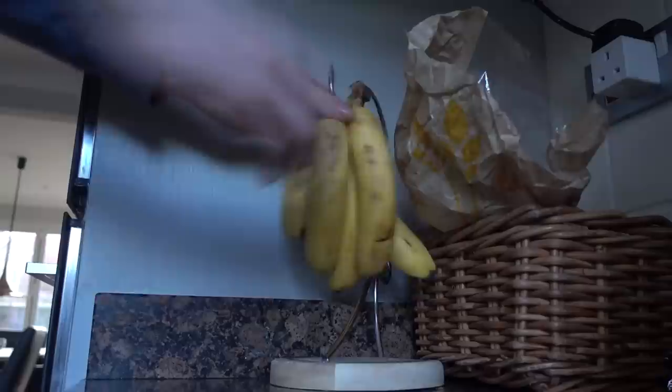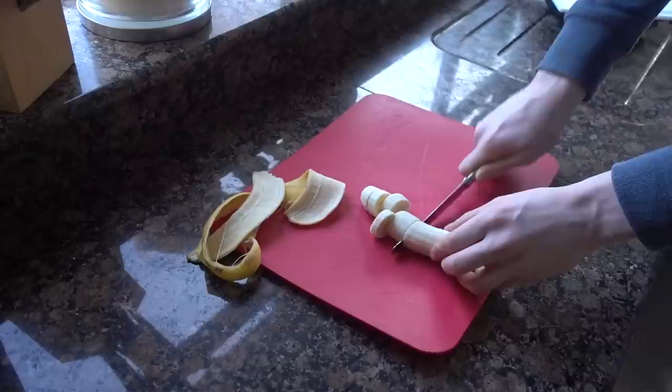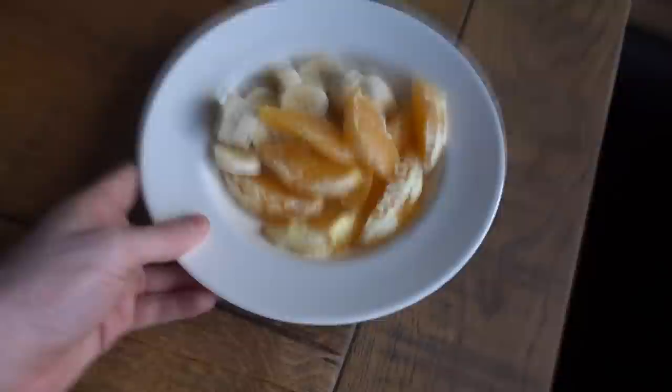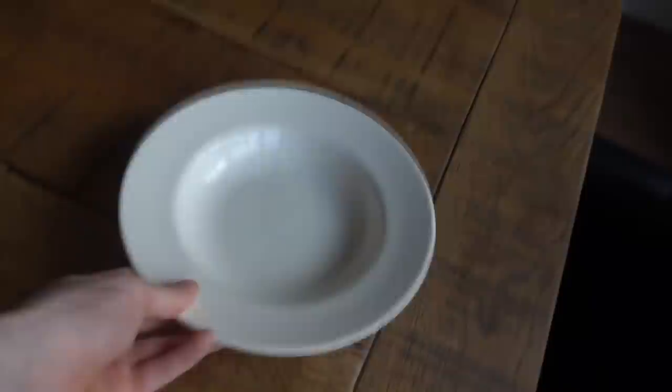Okay, so next we have got fruit. I'm gonna make this now. He has either fruit or nuts as a pre-workout meal. So I've got my fruit. Right. Fruit complete. Let's get to working out.